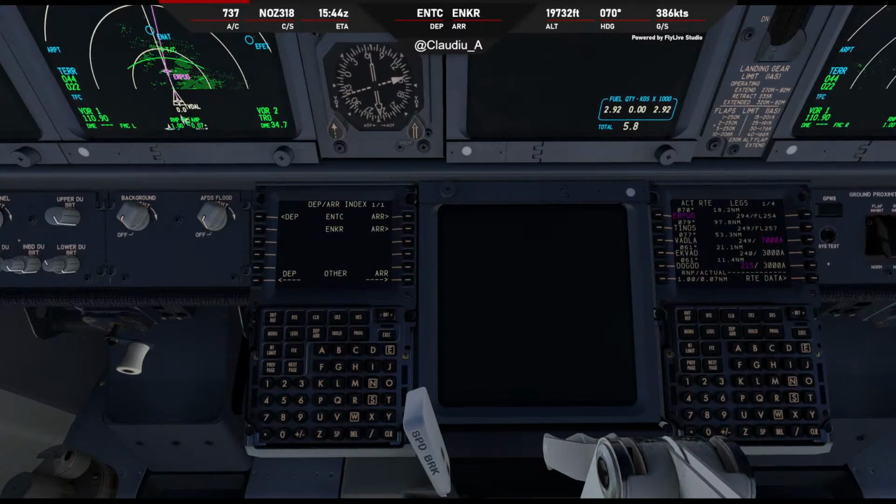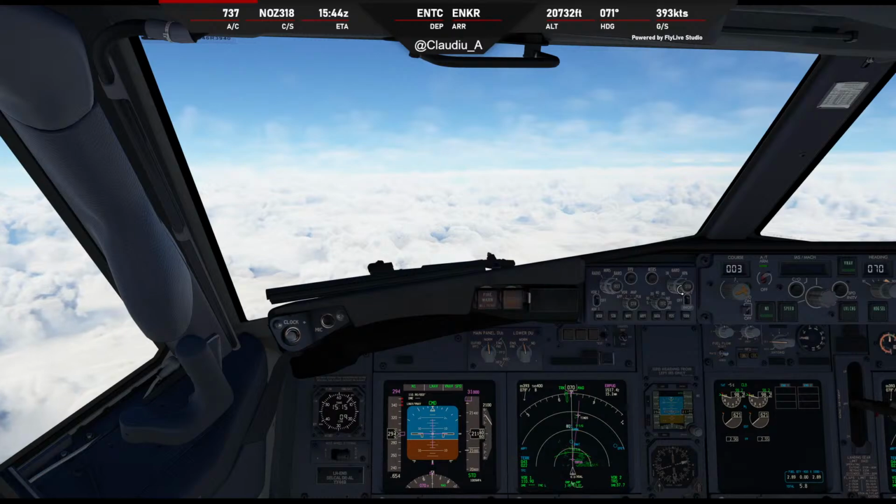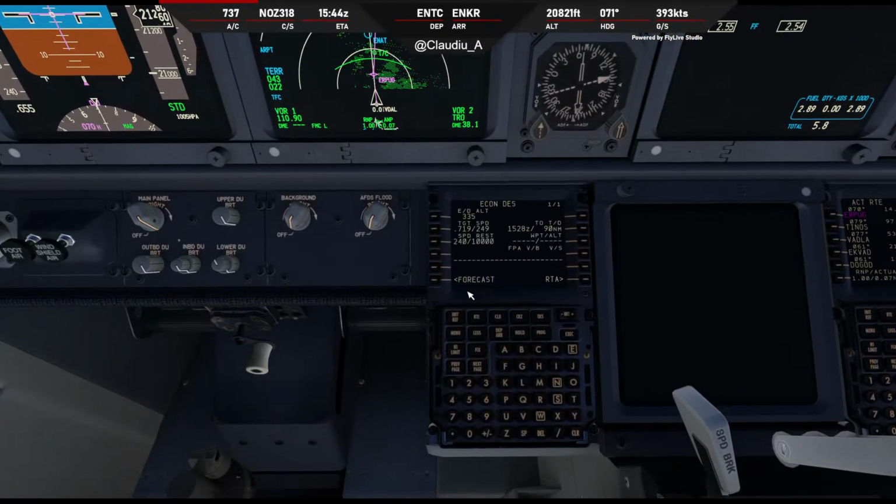the weather at our destination is 040 at 9. The wind has died down a bit. It is varying between 010 and 070, so definitely has to be the easterly runway, the northeasterly runway. 10k visibility, few clouds at 1500, broken at 3300, temperature is 11, the dew point is 90, QNH is 1005. So we can double set it, which is actually like that. Go to descent, forecast 1005. Put it here then.